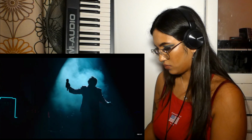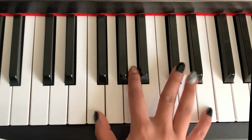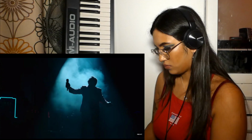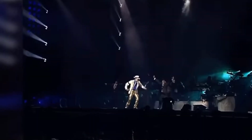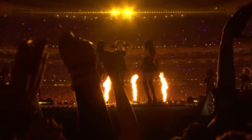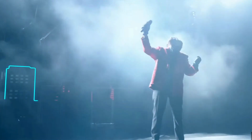So notice at the end, The Weeknd doesn't just end it on this perfect chord. He actually has this jazzy chord first. That kind of chord is usually used for spy movie soundtracks, James Bond. Michael Jackson used it in his Smooth Criminal theme. And Beyonce used it when she performed Independent Women, which was obviously for Charlie's Angels. It definitely adds more drama and makes it a bit more cinematic.